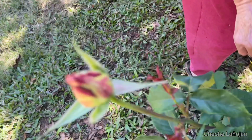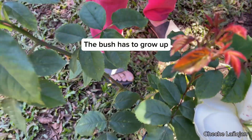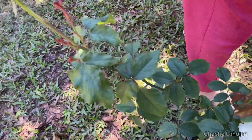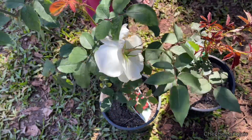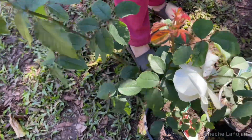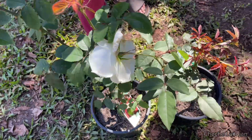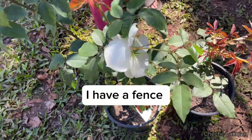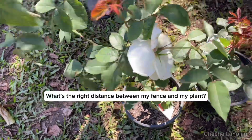Sometimes you might have seven leaves. Don't go down too far because your bush has got to grow up. Cut this one to there and let your bush come up. Oh, don't go hacking at it. Just cut them on a five leaf. When they get really high, then you can go down lower. So I have a fence. What's the distance between the fence and my plant?